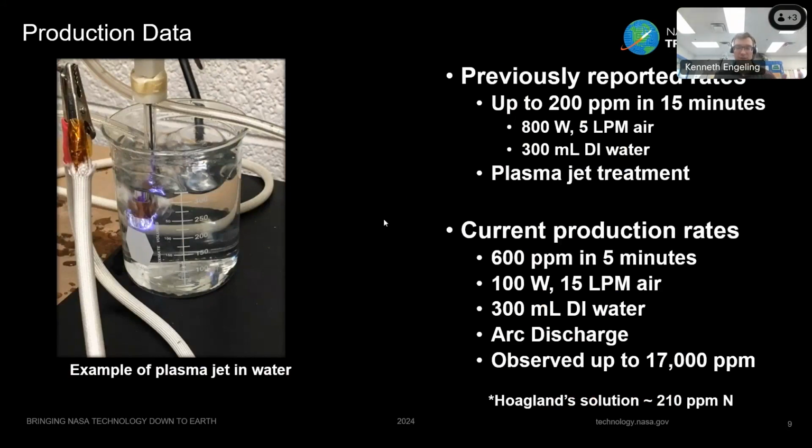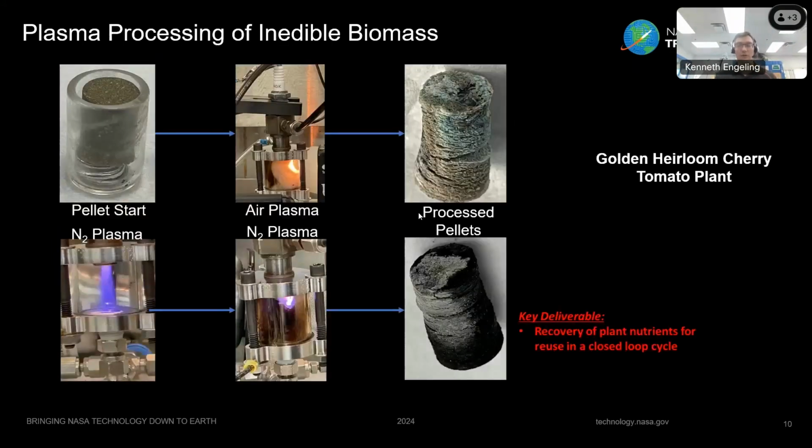Well, that's great, except when you put nitrogen in water, it acidifies the water, and plants don't really like acidic water. So I want you to keep that in mind as I move forward, because when you harvest a plant, say a tomato plant, you have roots, stems, and leaves that you can't eat. You eat the tomato, it's delicious, but you can't eat the rest of the plant. So what do we do? Well, in space, we don't really have the time to have organic composter materials. So we want to try and break up the plant cell walls, cell membranes, and pull those nutrients out.